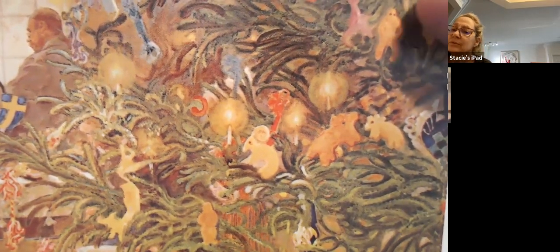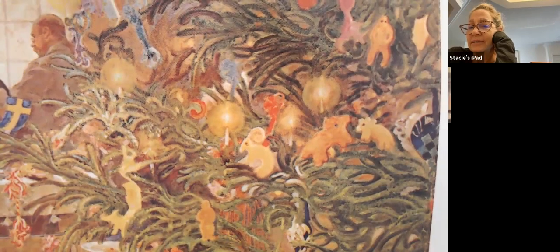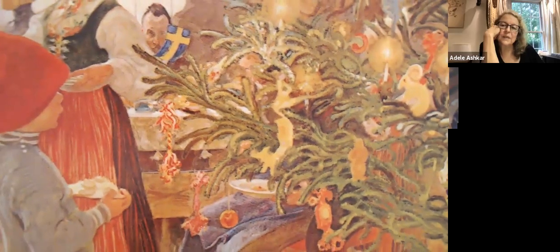But don't these look like cookies? They look like flat bits. Yeah, they look like cookies to me. I think they're cookies. Animals and stuff. Sugar cookies. I would like a cookie right now.